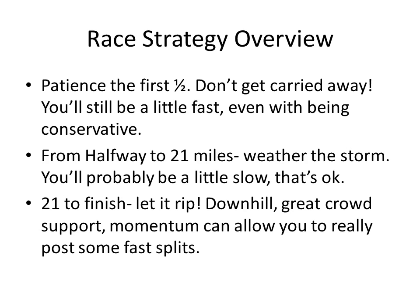I mean, if you've ever watched Boston and you watch the elite race, look at half of those guys that are there at halfway. They either don't finish or aren't even close to running fairly even because they just went out way, way too hard. So I cannot stress enough just being patient. Halfway to 21 miles, weather the storm. You're going to probably be slow. That's fine. If you lose 10, 15 seconds a mile through there, that's fine because you were already probably a little fast at halfway, so that difference is cut smaller.